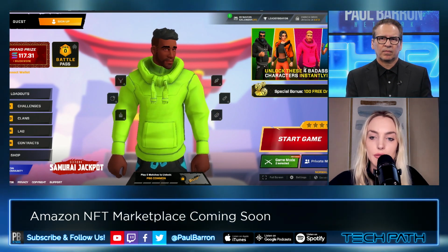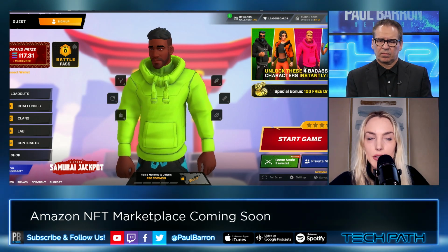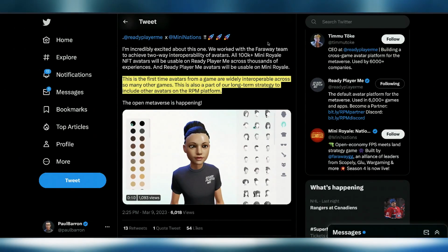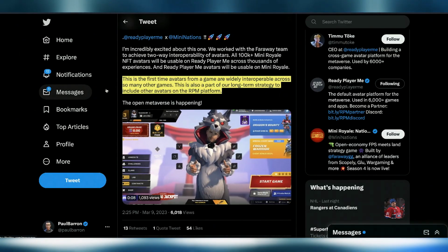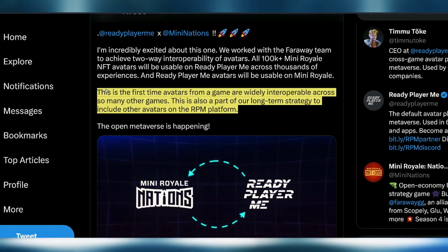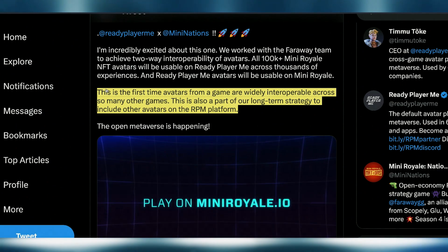Yeah, in terms of Ready Player Me, as far as I understand, what they're trying to do is create interoperability so that you can bring your avatar to different places. So I think that's the aim there, which ties in with this broader metaverse conversation of having an avatar that you can take across multiple different games, applications, or virtual meeting spaces.